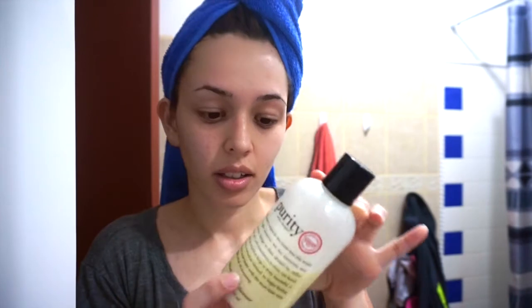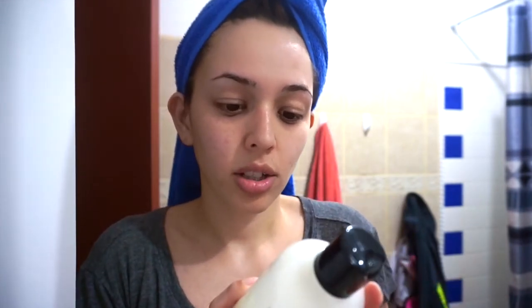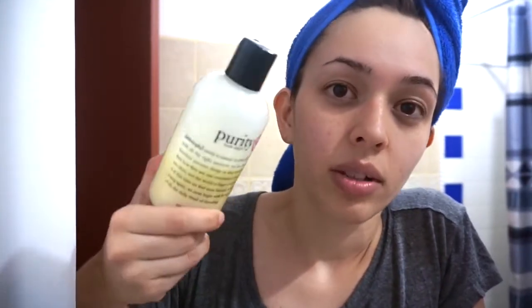Okay, so this is just my night skin routine. I just use Purity. And I use this for a cleanser, and it takes off your makeup as well. I also like the Neutrogena cleanser from the drugstore. That's actually my favorite, but because I ran out, I wanted to try this one out. This one's okay, but I seriously just still like the Neutrogena.